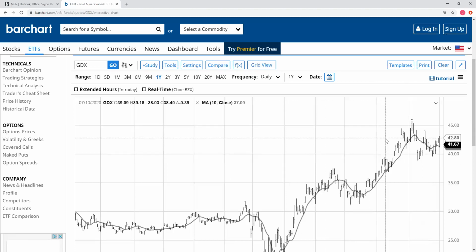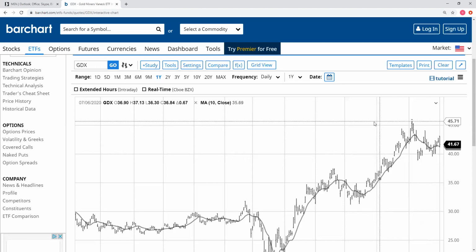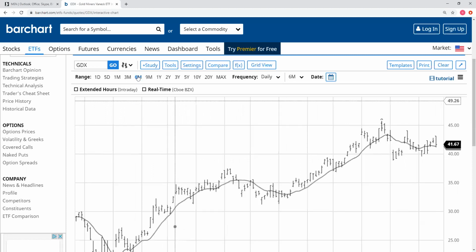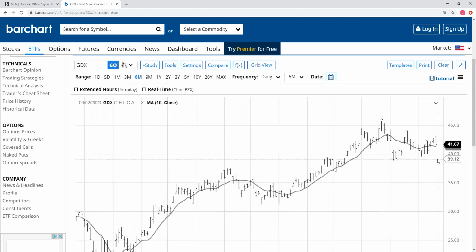Likewise, it's on the edge. So you start taking out 43, 44, and 45. Well, you just saw how high it used to be, so you don't know. Let's look on a 6-month basis. Again, pretty much the same stuff.